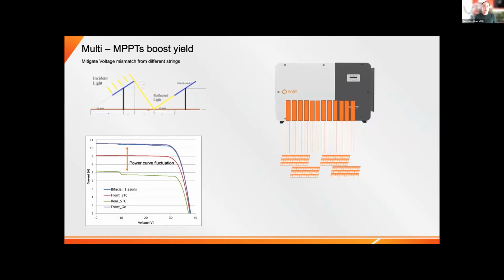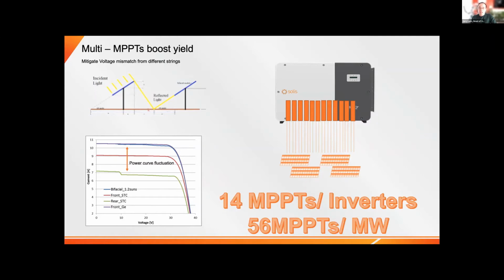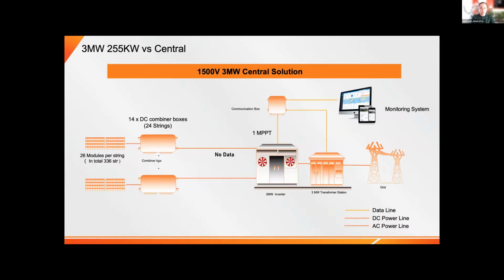So by optimizing it, we use more conversions, more MPPTs, to narrow down the differential and mitigate the voltage mismatch. With our unit, we offer up to 14 MPPTs per inverter. If you remember, our inverter is 255 kilowatt, which means per megawatt you will have 56 MPPTs. That's over 160 MPPTs for, for example, a 3 megawatt building block. This is a massive amount of MPPTs compared to the traditional single MPPT central inverter design, and that ensures and guarantees our bifacial yield.